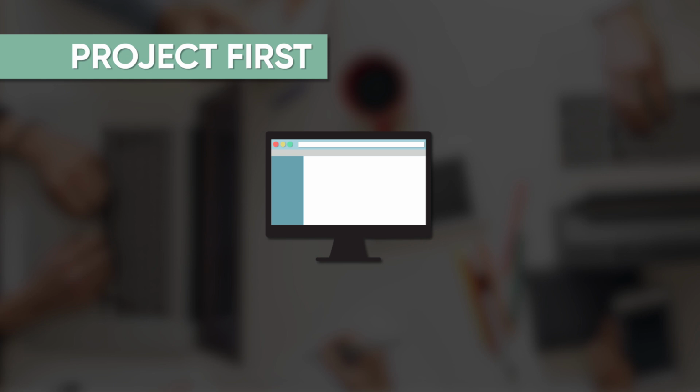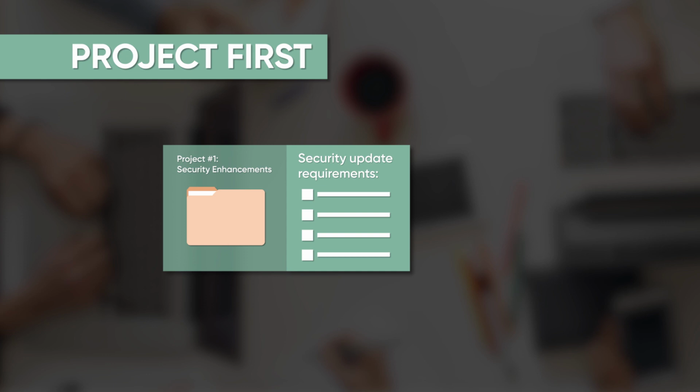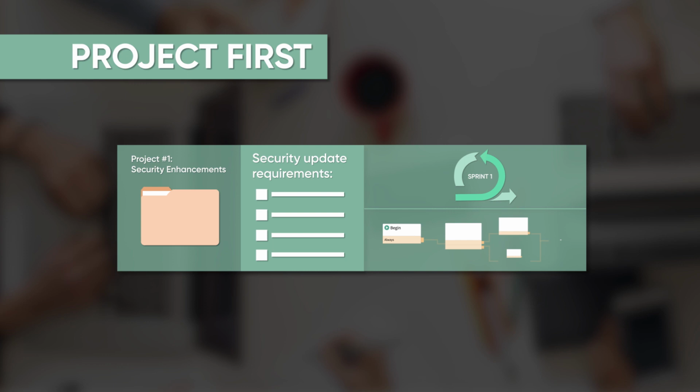As an example, a company might identify a need to enhance the security features of its software product, gather an initial set of requirements for the enhancements, create and fund a project based on those initial requirements, flesh out the requirements in the form of Agile stories and project tasks, and finally implement the stories using Scrum methods and execute the tasks using conventional workflow.